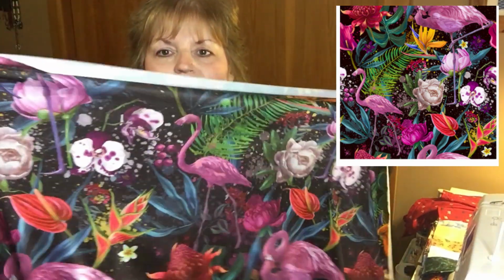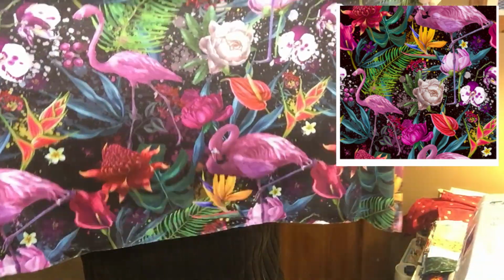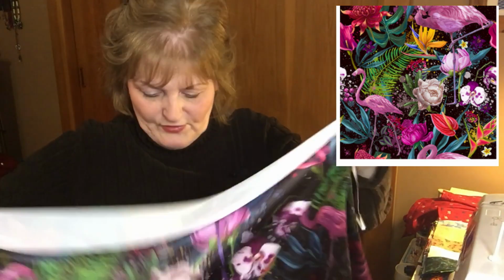But it's only half a metre, so it's not long enough for anything. That was a bit stupid, wasn't it? So yeah, don't know about that. Going to be a bit of a trial to try and find some patterns that will work with that.